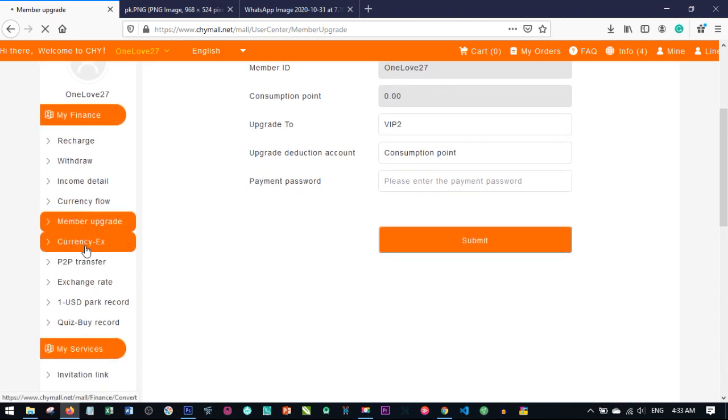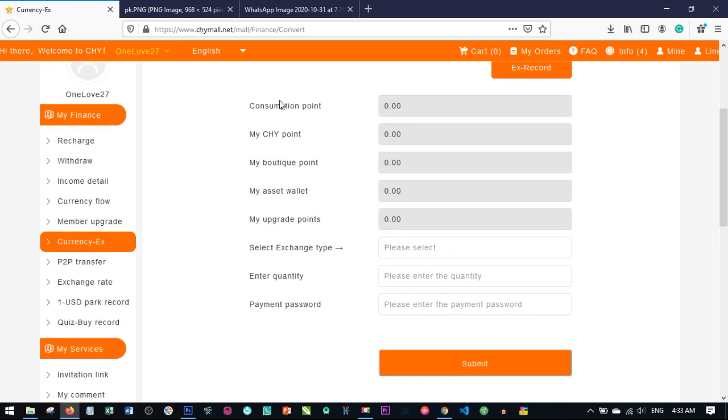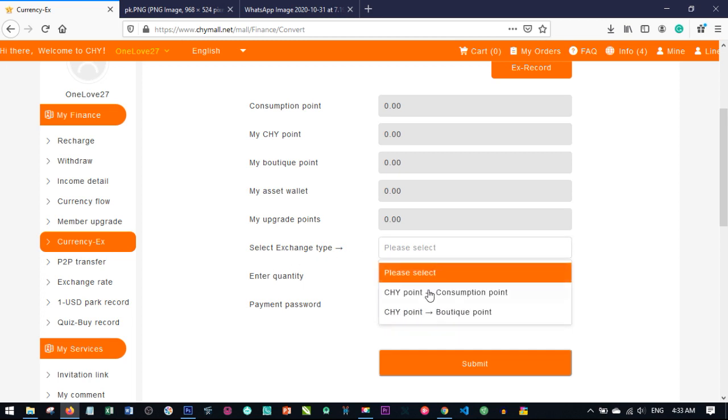And then the currency exchange is where you exchange points from one point to another. That is, you exchange from your CHY point to consumption point. So when you come here, you will see all of your CHY point here. Now if you want to convert it, let's say you want to register someone, you will need to have consumption point, and where you will have that, you exchange from your CHY point to consumption point is here. So you come here to where it says select exchange type, you click from CHY point to consumption point.